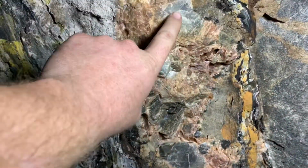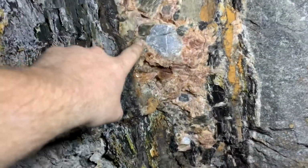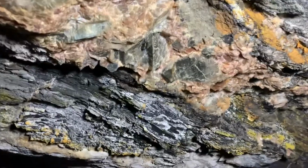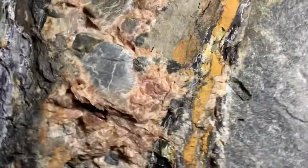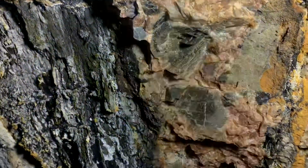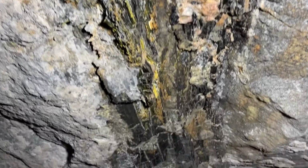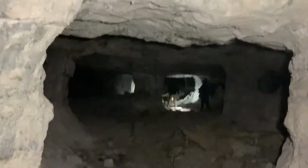Oh yeah, look at the quartz and stuff up in here. Wow. Yeah, look at those crystals. I mean, I don't know if you can see the shape, but yeah, they have a real crystalline look. It's like you can almost look into it. Very cool. Very neat. All right.